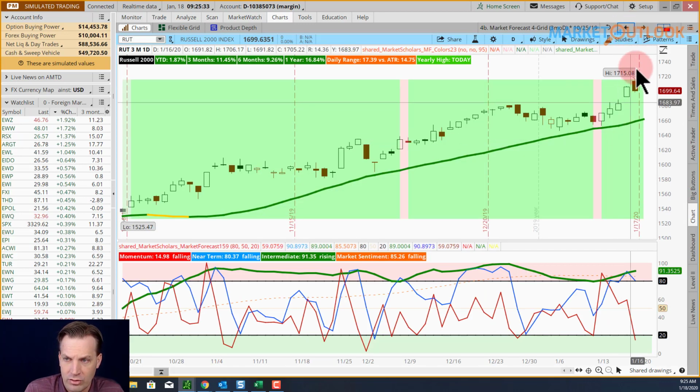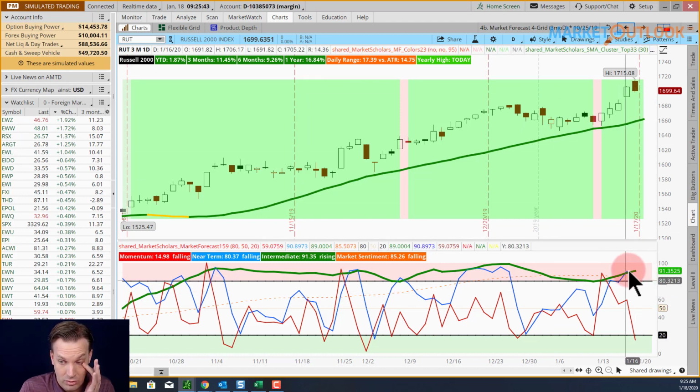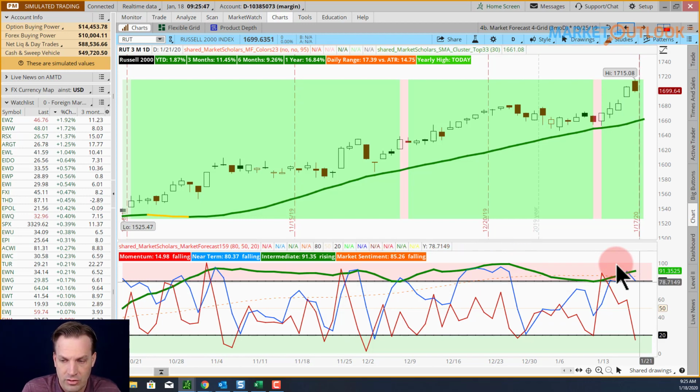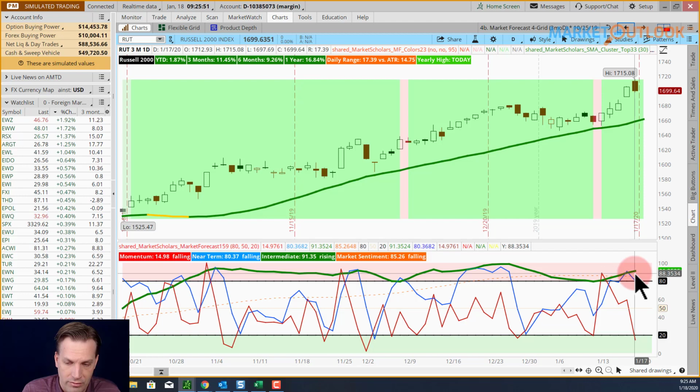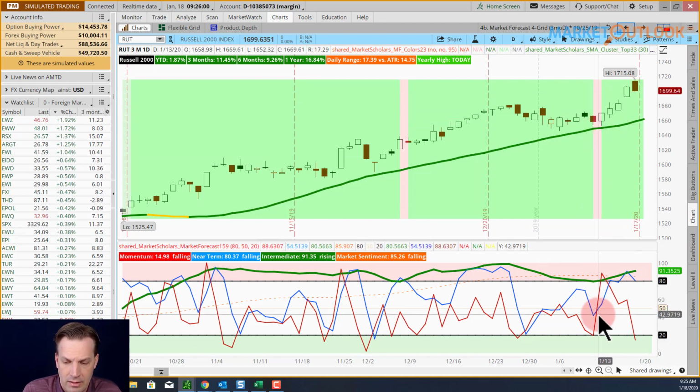Take a quick look at the Russell 2000. You can see not as bullish as the S&P was. We actually started up higher and then dropped throughout the day. That kept the near-term line down. The intermediate line got back up above the market sentiment. They're both above 80, so that's okay. If it fluctuates up and down, that's okay as long as they're both above 80. But you can see the near-term line doesn't have the same run. It's only about 5 days instead of 12 because of that pullback here.